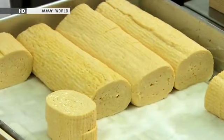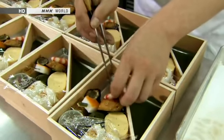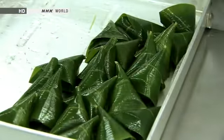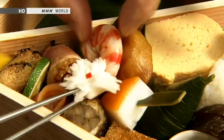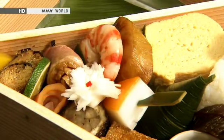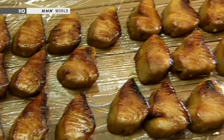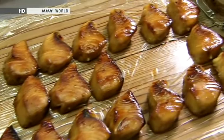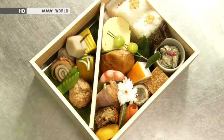First, the delicate yellow of the dashi broth egg roll. The elegant red of the Japanese tiger prawn. The green of the bamboo leaf that gently wraps the sea bream sushi. The white of the turnip, sliced to look like a chrysanthemum. Last but not least, the dark brown of the soy sauce spices up the whole color palette. Even if each ingredient is rich in color, the outcome won't be so lavishing should those colors clash.